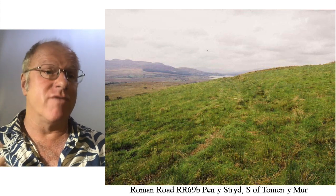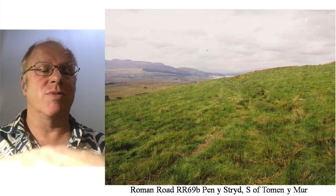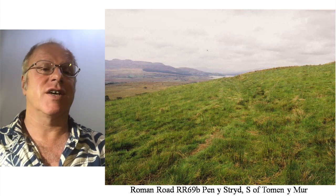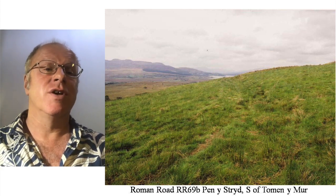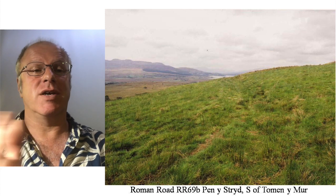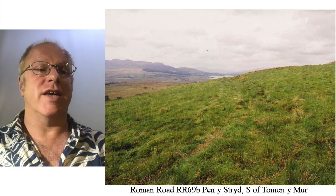So this is just following on from the previous slide. This is actually more of a sort of terrace set into the side of the hillside. These tend to be a bit narrower because the material above the road tends to erode down and cover up the inner edge of the road.